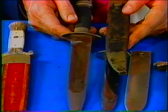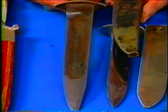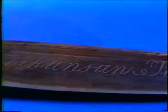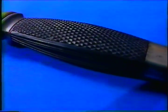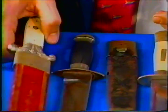A knife that would have appealed to the frontiersman is this very rare model, boldly etched Arkansan toothpick. It is possibly of French origin and is marked manufactured for F.C. Gergen, New Orleans, on the back of its clip-point blade. The horn handle is finely checkered and is capped in German silver.